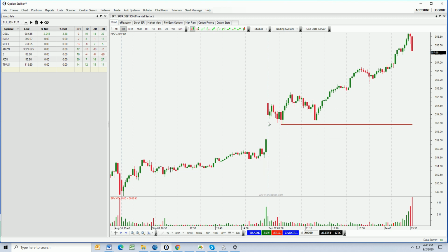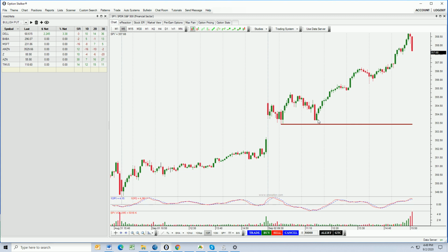So the clue was this opening gap higher. That gap held. You can see how we tested the low, 1, 2, 3, and then we bounced. Now the market rolled over again. Before it even tested the low of the day, the market found support and it started to run higher. I can put up the 10p indicator, and there you'll be able to see the buy signal that it gave pretty close to that low right in here. Actually, it was a little bit early right in here.